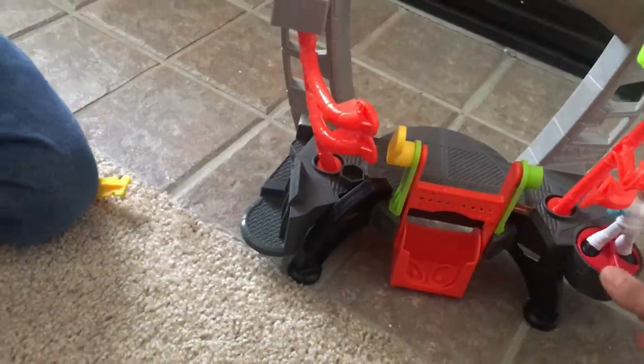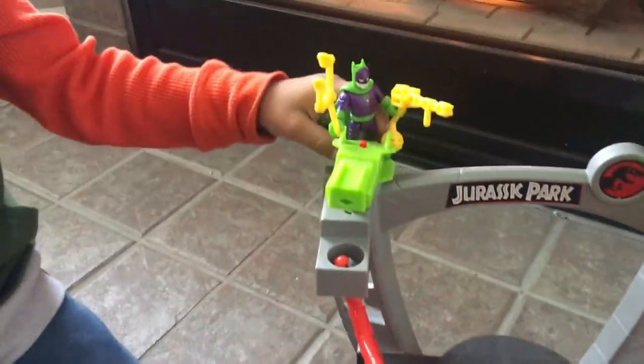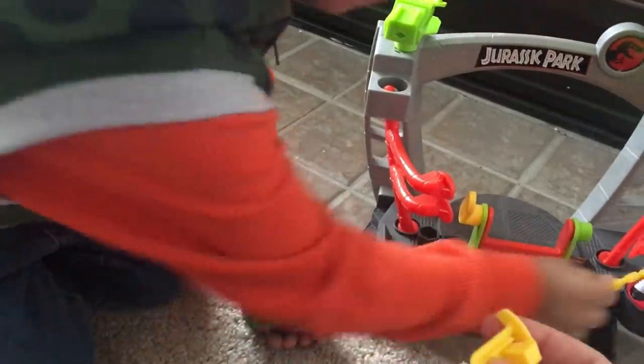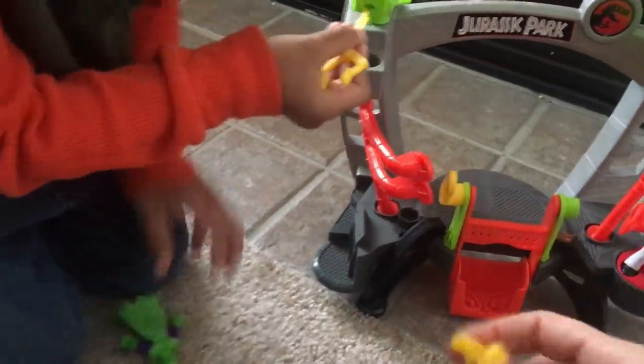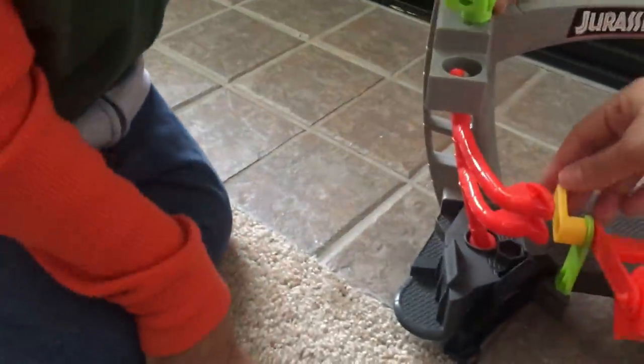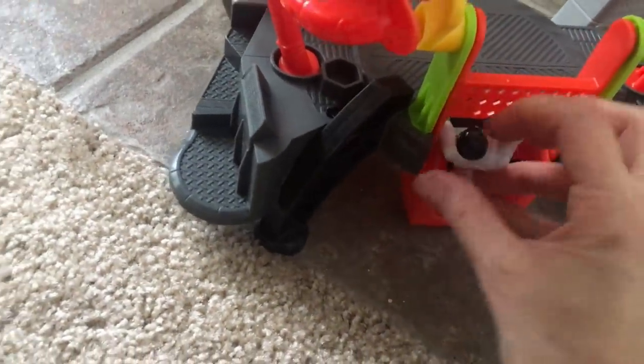Look, guys. I think if you put them in here, it shoots. What is this thing called? And this missile goes right in here. Oh, look, you could put somebody right here, which is cool.